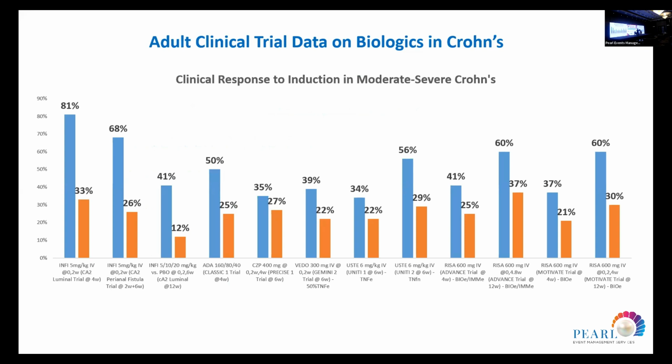After infliximab was approved, everything else that came after it, for example, adalimumab, certolizumab pegol, vedolizumab, ustekinumab, all of them had slightly less clinical response rates. One reason was because these drugs may not have been as effective, were probably a little more safe, not as effective, but also because many of these populations were not TNF naive anymore, were not biologic naive anymore.